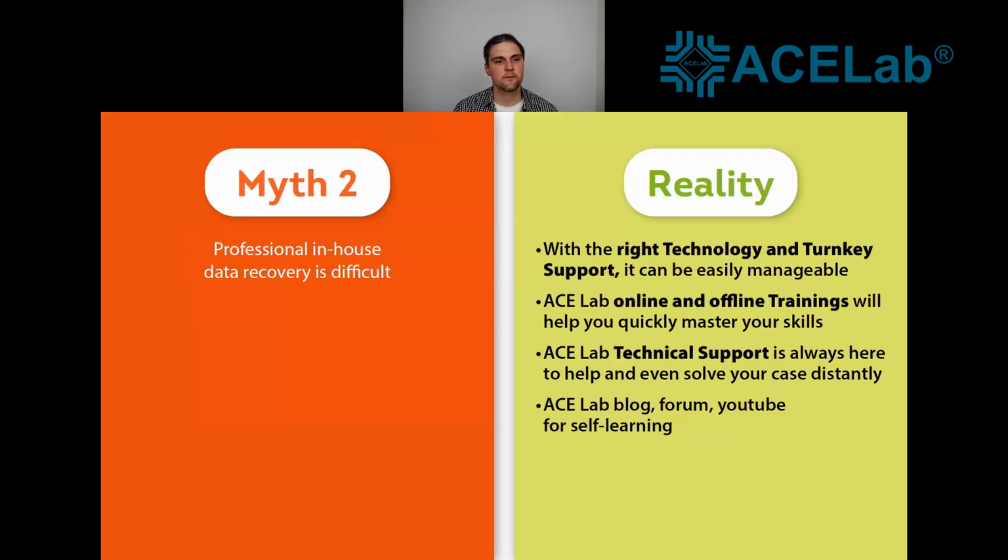Another myth is that professional data recovery in-house is difficult. But again, we can say that it's difficult only for a beginner in the beginning. But after that, when you start to work with the tool, when you start to read articles, when you start to talk with other data recovery engineers, when you join the data recovery community, you will see that actually it's not so complex, because the steps that you usually should do are the same.